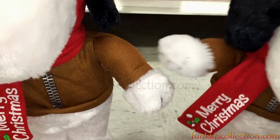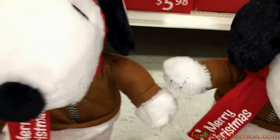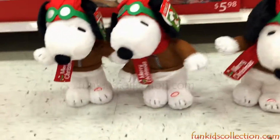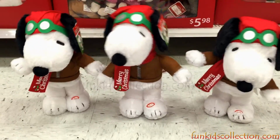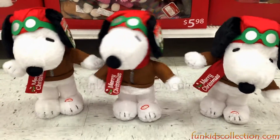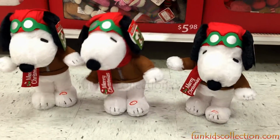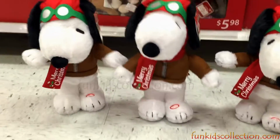Yippee! Yay! And these are Snoopy! And see them dance from Christmas! They're moving, they're dancing very good. And this movie's the Peanuts Movie. And this puppy's name is Snoopy.